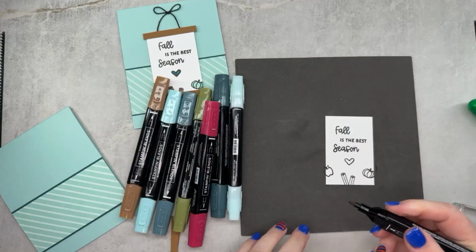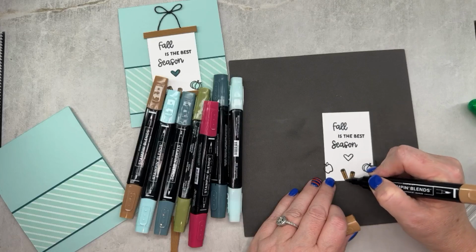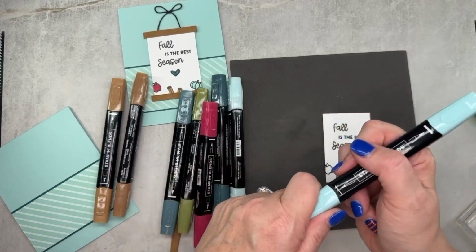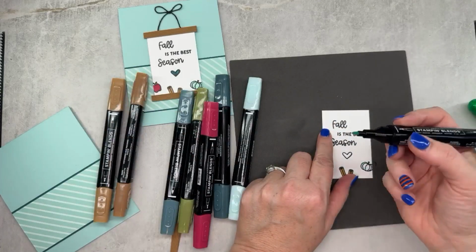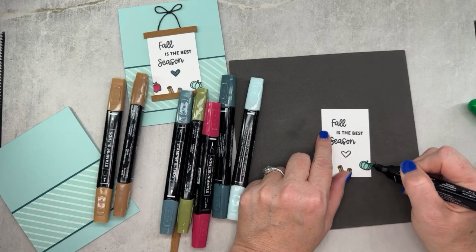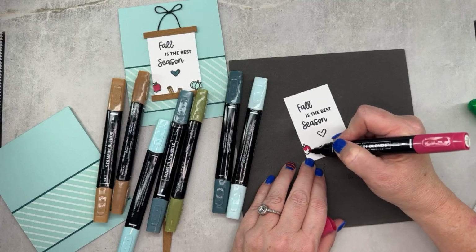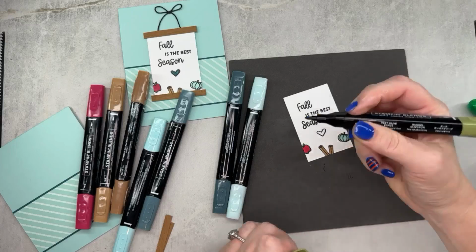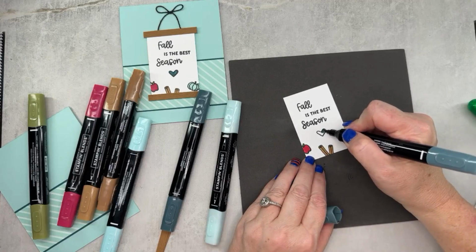So I've got some Pecan Pie, the light, to color these cinnamon sticks. I chose Pool Party for my pumpkin. Oops, look at that. If that happens to your Stampin' Blends, sometimes it does, I just hold tight and pull on the lid instead of pulling on the barrel. I like teal pumpkins, so I wanted a Pool Party pumpkin. We've got some Cherry Cobbler for our apple. And I'm just coloring, I'm not blending. I just wanted these colored in. And a little bit of Old Olive for the leaf. And then some Pretty Peacock for the heart.